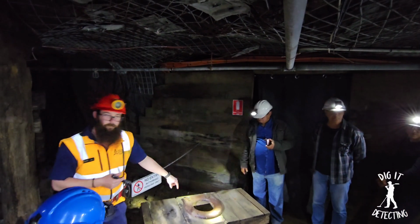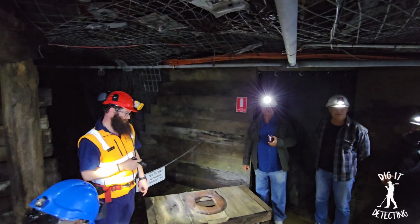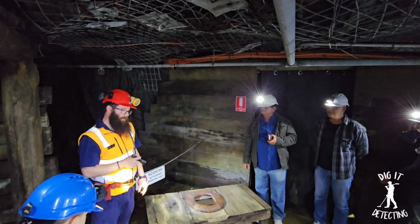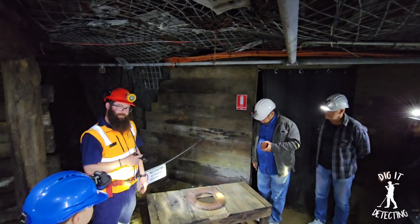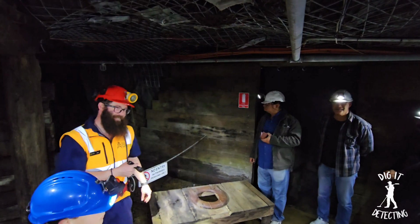So you mean to tell me all the mullock heaps I've climbed up in my past probably had Thunderboxes dumped on the top of them? There may have been, absolutely. I never knew that. And all the good stuff was picked clean. There you go. I was going to say, how many rocks have I cracked? I've only ever found lead shot.